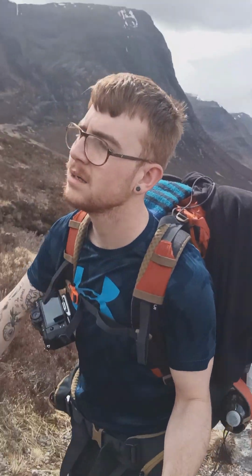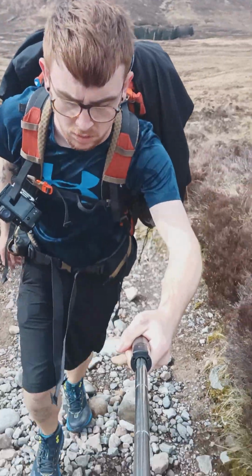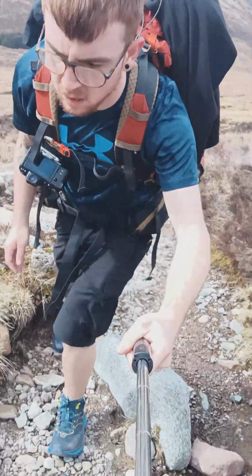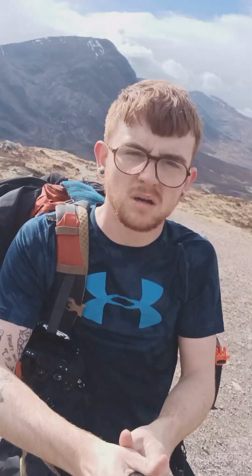Thankfully, I didn't have much problem with my knee on the incline, which made it a lot easier to get up than I was expecting. Admittedly, I was a little bit knackered when I reached the top. I just kind of had to sit down for a little bit. The harsh wind at the summit felt amazing. It did a really good job at cooling me down. The top of the Devil's Staircase is 550 metres, or 1800 feet.